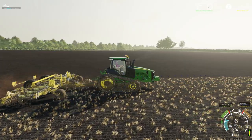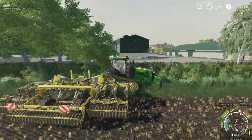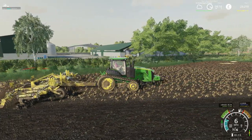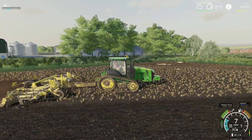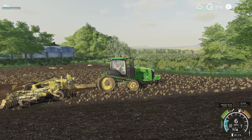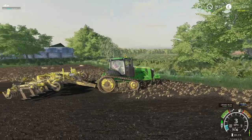As you can see, we're getting through this field now, getting very short rows again, and we've got to go around the outside, get all these headlands done. Another couple of bouts in here, then we shall head to the gate, drop our subsoiler into the ground there and go around the edge. This we need to back up a little because of the trees.